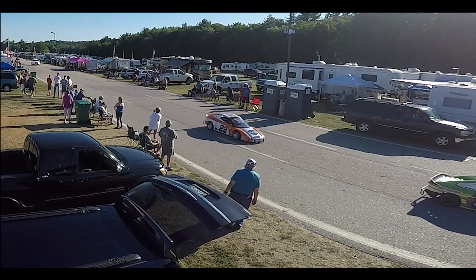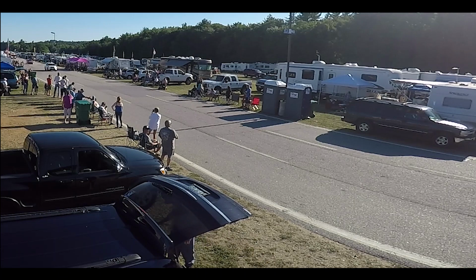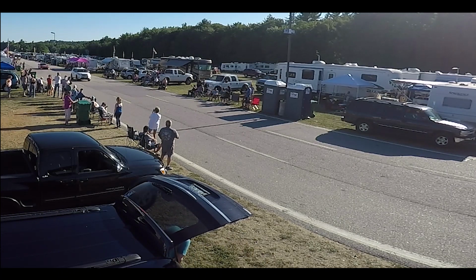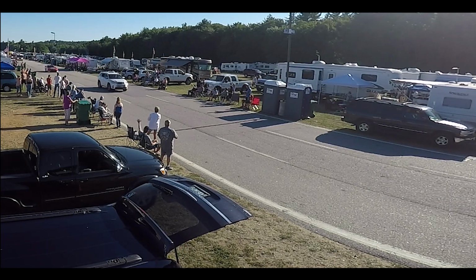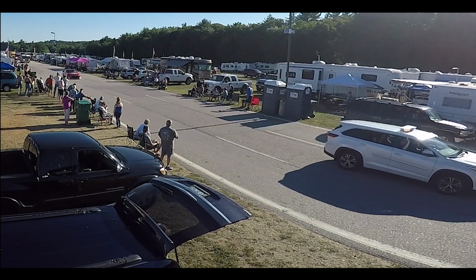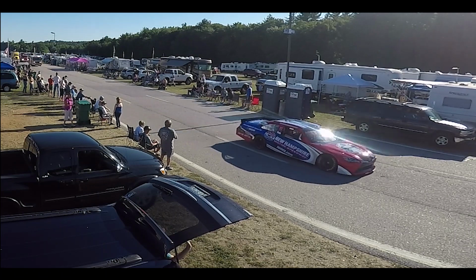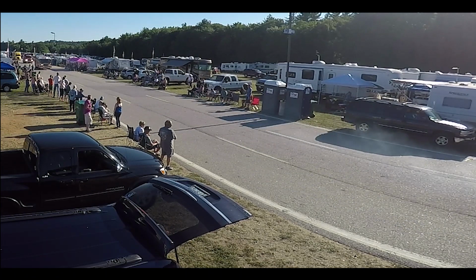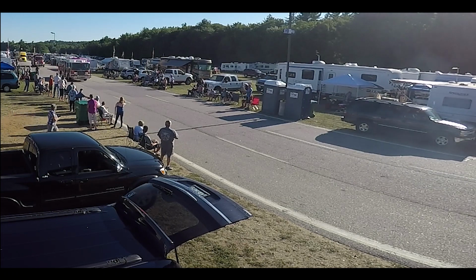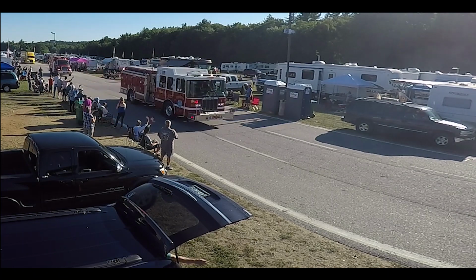Race week here at New Hampshire Motor Speedway is kicking off with the Monster Energy NASCAR Cup Series Hauler Parade. You just saw the Legends cars go by, Milo the pace car taking its lap around, the Bandoleros as well. Here comes one of the NHMS vehicles, and here comes the show car. He'll smoke them up. Along with everything else, here comes the fire department.